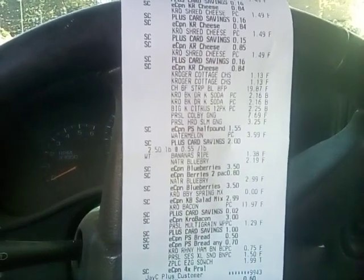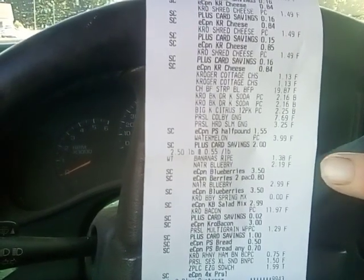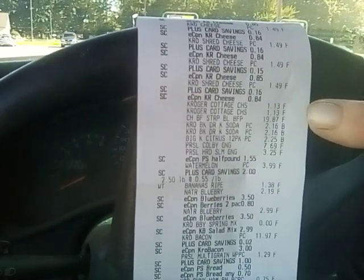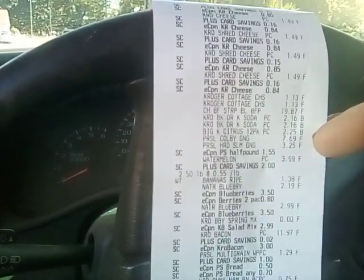So I'm going to be able to use that weekly digital at Kroger when I go Friday. So bananas, let's see, $1.38. I already did that, right? Okay. My strip steaks were $19.87. I mean, that's almost $20 of my cost today.